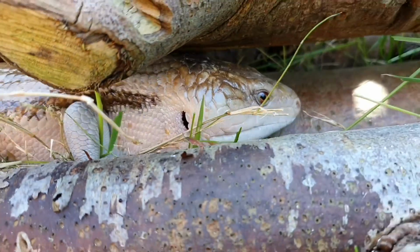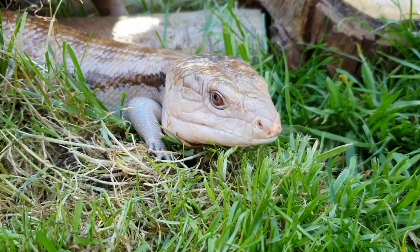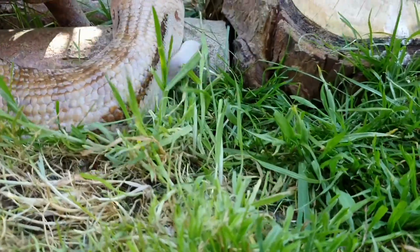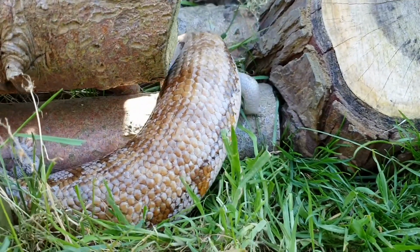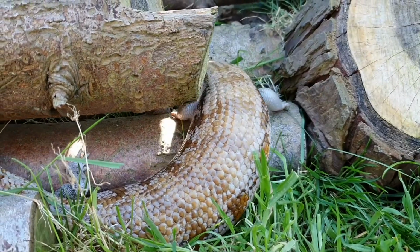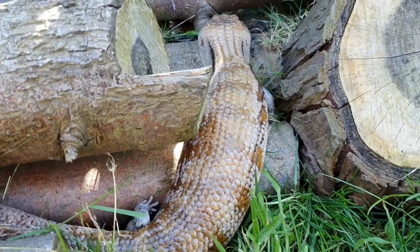Now, blue-tongued skinks aren't endangered, but they are considered to be a vulnerable species. As relatively small lizards, blue-tongued skinks do have many different predators, such as snakes, larger lizards, dingoes, and even birds of prey. They're particularly vulnerable when they're young, as many juvenile blue-tongued skinks don't survive past their first year.